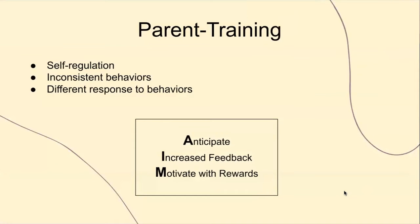And as Jessica and I have mentioned, parent training is a really big aspect of the treatment for children with ADHD. And when parents become trained in behavioral strategies, they learn skills to help their child succeed at school, at home, and in their relationships. Learning and practicing strategies requires time and effort, but it has lasting benefits for the child and family.